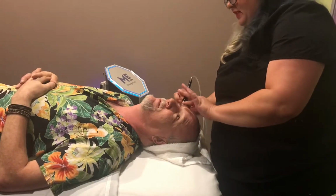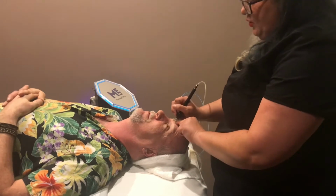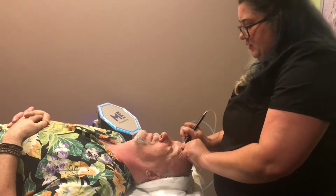And we don't want to use the abrasive tip around the eyes or the lips. So after I finish with all the abrasive passes, we'll put a smooth tip on and we'll go around the eye and lips. All right.